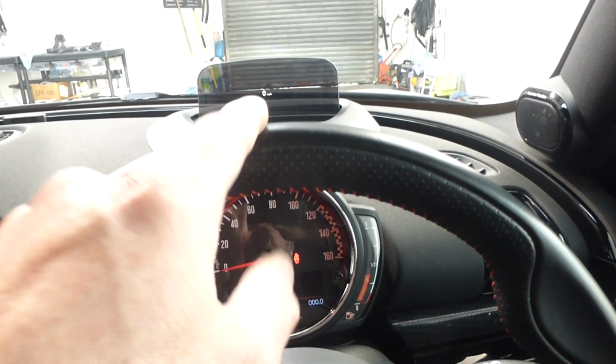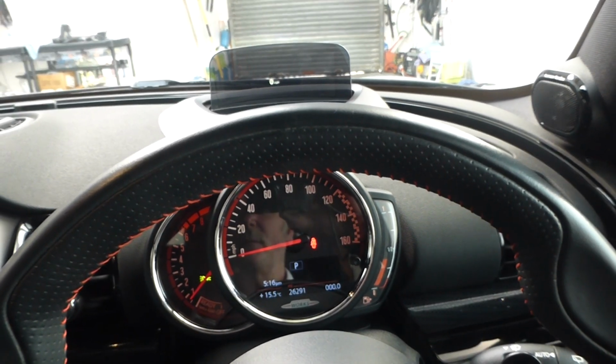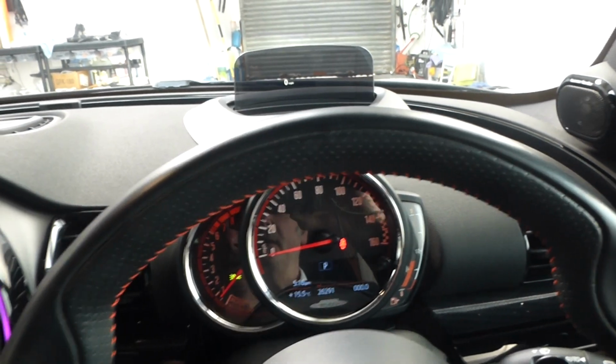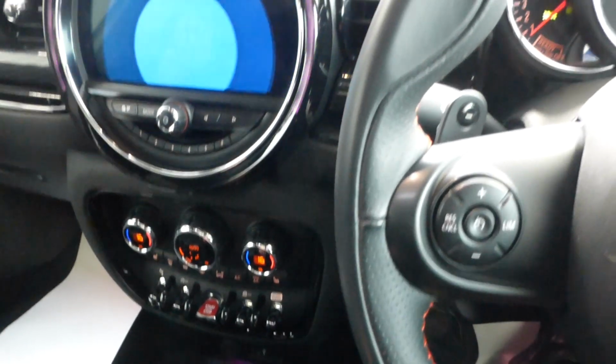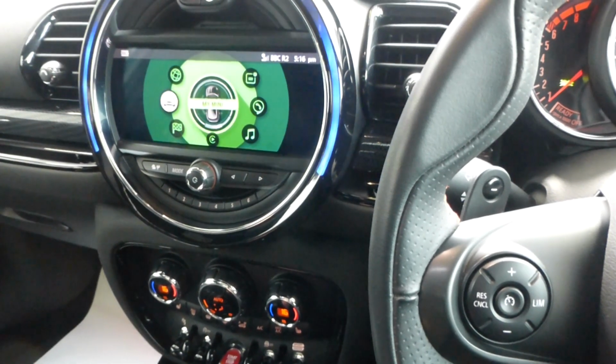there we go. That's a heads-up display. I don't know if you can see the 0 miles per hour, because obviously we're not moving, so that's a useful thing as well. That just disappears down when the engine's off, just in front there. That comes with the extra navigation, and you've got the different settings as it's going around there.